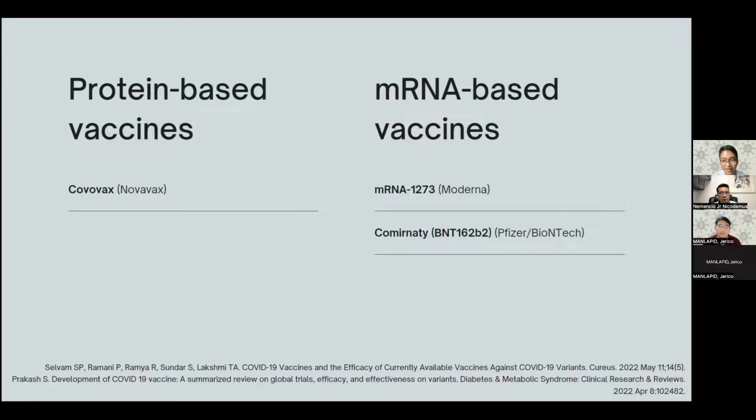And for the protein-based vaccines, the singular one approved for use in the Philippines by the FDA is Covovax, produced by Novavax. It is a recombinant spike protein nanoparticle vaccine, which essentially uses pieces of the COVID-19 virus, such as fragments of the S protein, to induce an immune response.